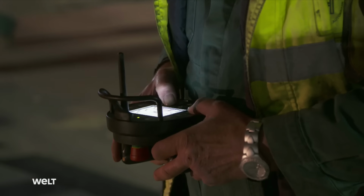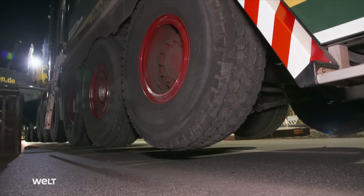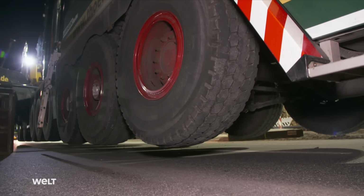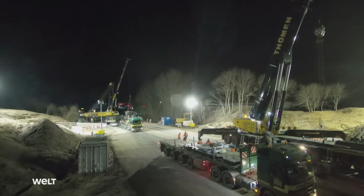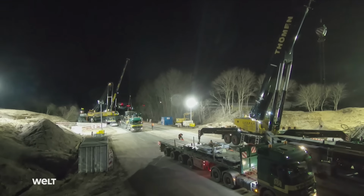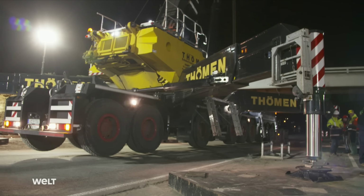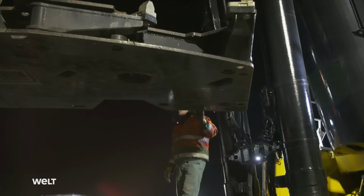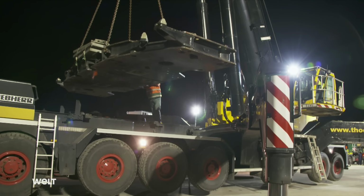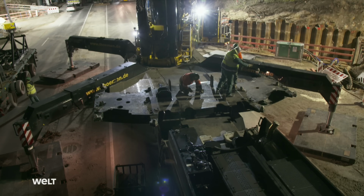Bernd Eichwurzel extends the hydraulic jacks of the outriggers. The crane's wheels are lifted off the ground. It's now supported solely by the 4 outriggers that form a square 12 meters by 12 meters in size. The telescopic crane still needs counterweights for the hoisting work. Just the base plate for the ballast, which the crane operator now lowers in place, weighs 11 tons.